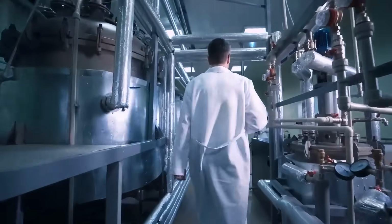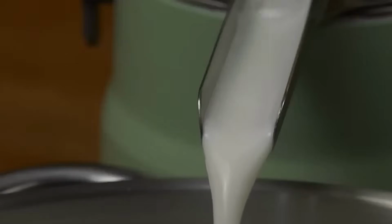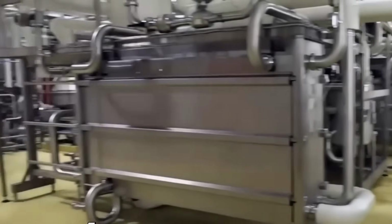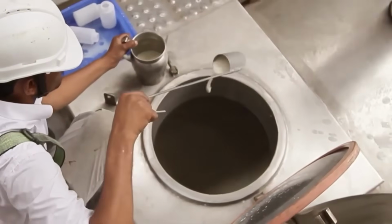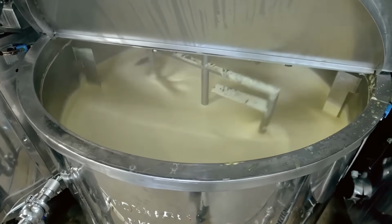The precise control of temperature and flow rate is essential to ensure that the oil integrates smoothly with the other ingredients. Skim milk powder, which adds a subtle dairy flavor and contributes to the creamy texture of Nutella, is stored in sealed containers or silos to prevent exposure to air and moisture. Before being used, the milk powder is sifted and screened to remove any lumps. Factories use advanced pneumatic conveying systems to transport the milk powder from the storage silos to the mixing area, ensuring that the ingredient is handled efficiently and hygienically.